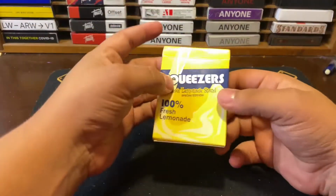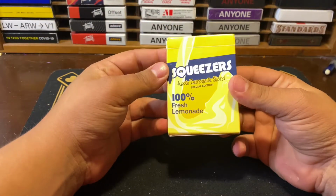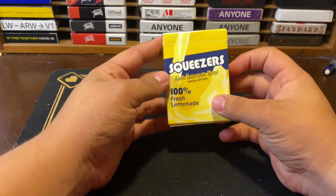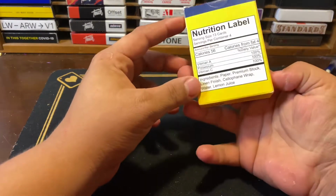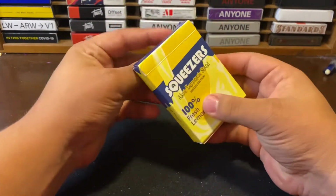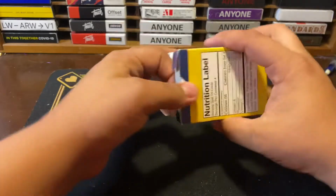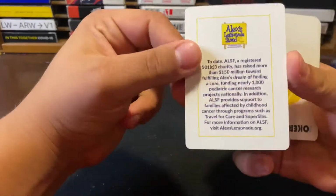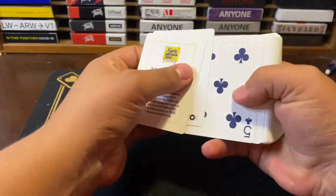All right, everyone, coming in at number 5 is the Squeezers V2. These were the Alex Lemonade Stand second edition of Squeezers, but they were also the special edition. So some of the profits from these went to charity. As you can see here, very cool.